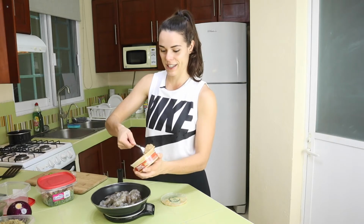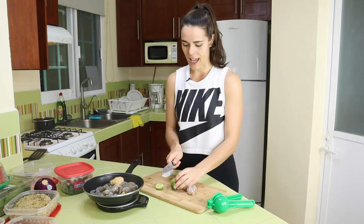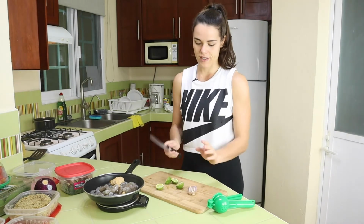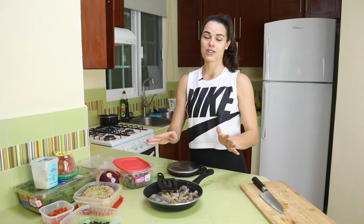And now I'm gonna add in the natural peanut butter, which is really what makes this taste so good. And I'm just gonna be adding in some lime juice and a little bit of minced garlic, and then that's gonna be it.